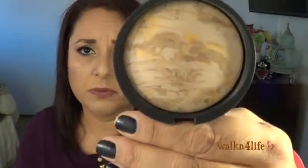It looks like this, but I don't know. You guys know how I feel about powders, and this is a foundation, so I need to look up some YouTube videos and see how to use this. I know I just powder. I was like, really, do I really want this? But it feels really good. Nah, I'll give it a try.